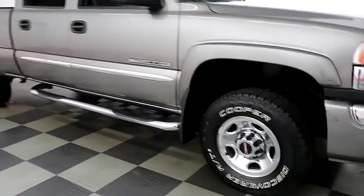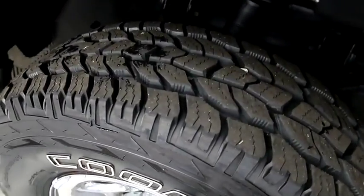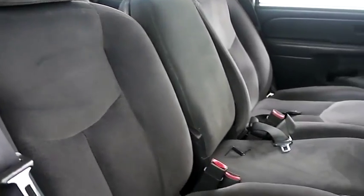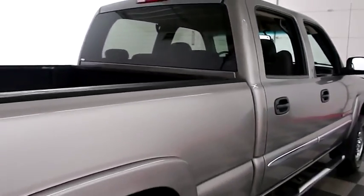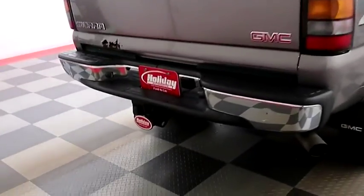A look down the passenger side. We're going to take a look at the tread on the tires. Running boards on the side. Inside, cloth interior. Center console, when folded up like it is, a third seat in the front row, making this a 6-seater. One more look down the passenger side, then swinging around to the back end.